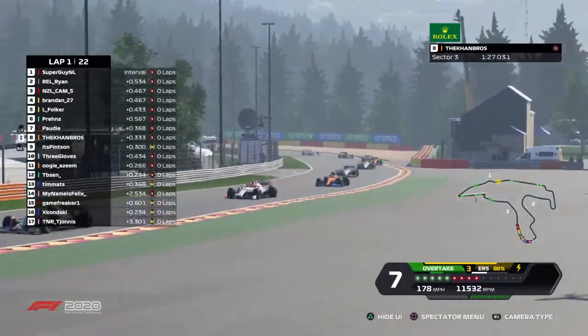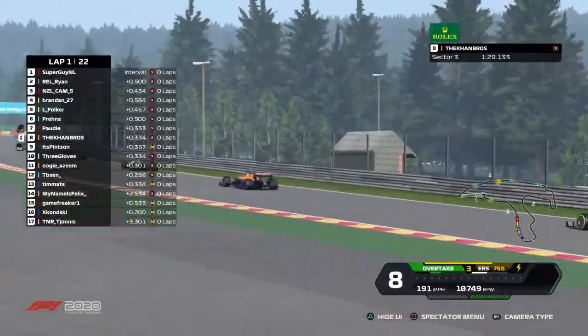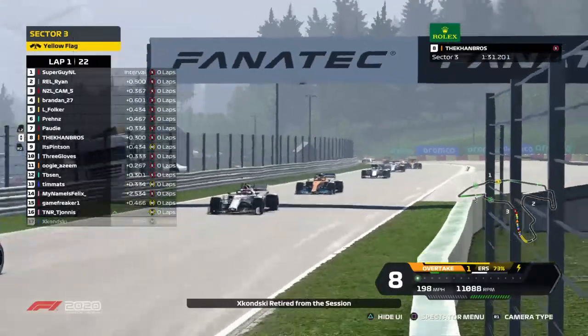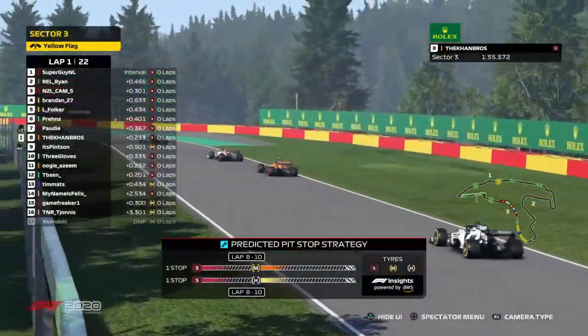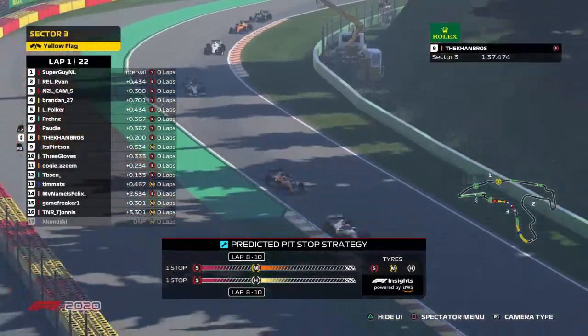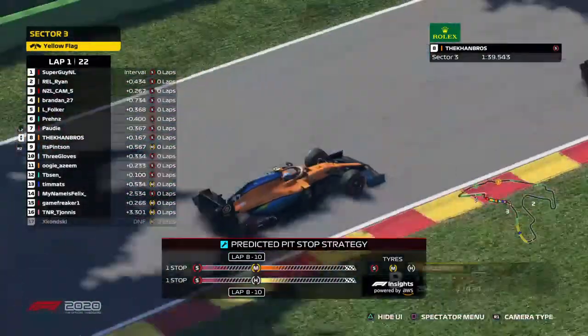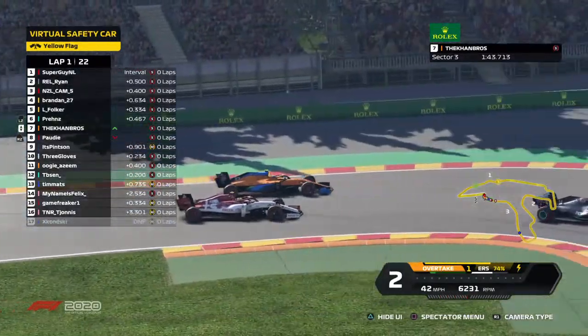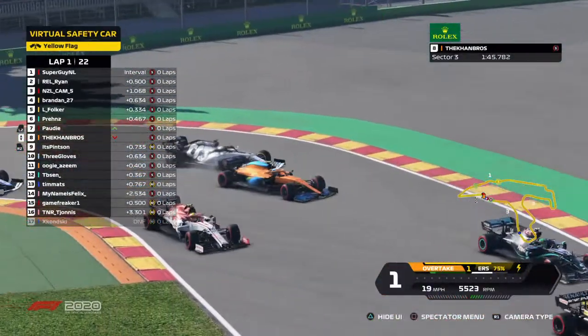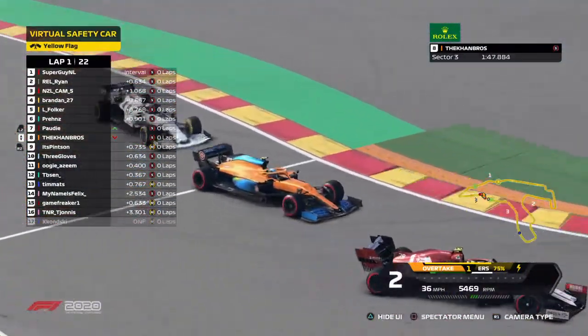Yes, he is. ERS is now being used by the drivers to get an advantage as we head down towards it. As Konski has now retired, that could be a safety car at the end of lap 1. Who knows? Let's see what happens. No, that is just a yellow flag, and it's a VSC as the Cambros actually overtakes Paudi there and has to let the position go.